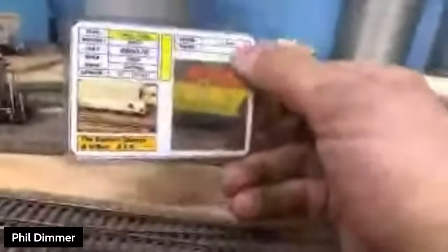Are those laminated? I used baseball card sleeves. Yep. If I can get it to stop glaring, there you go. I taped the printed out part onto the baseball card sleeve, and then I covered that with a lamination. I still have to cut the corners and stuff. So there's a sleeve there where you can put your car card in behind it. That's pretty slick. That's a really good idea.